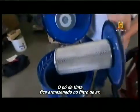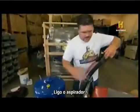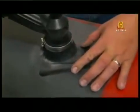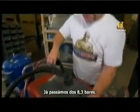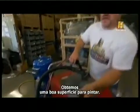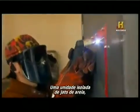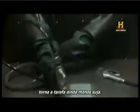The paint dust stays in the air filter. Turn on the vacuum. Now you can see at the 120 PSI, this is running a 40-60 grit. That's a good paintable surface. A self-contained blast cabinet made of welded sheet metal makes sandblasting even less messy.